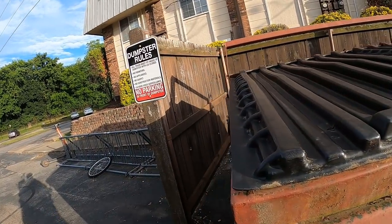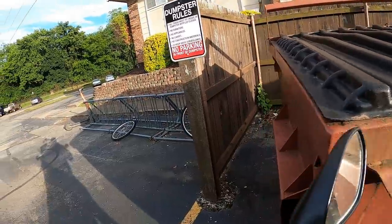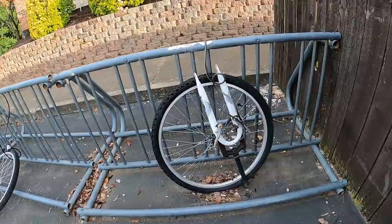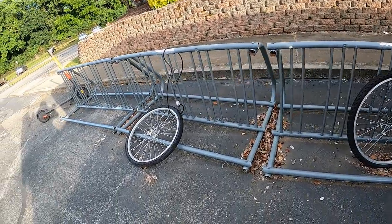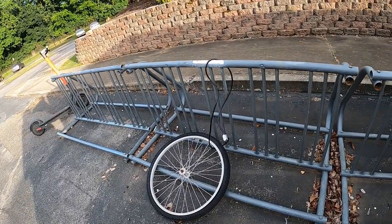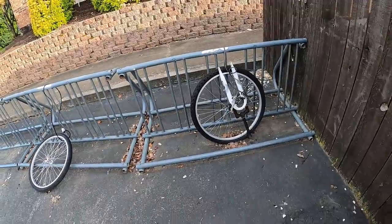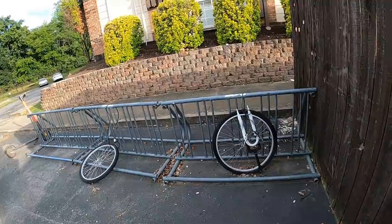What's a good sniglet for this site right here? It's a good thing they had two locks on it. Hey, you know what? That's actually two different bicycles, isn't it? That's two different bicycles, huh? Kind of reminds me of that Mercedes.